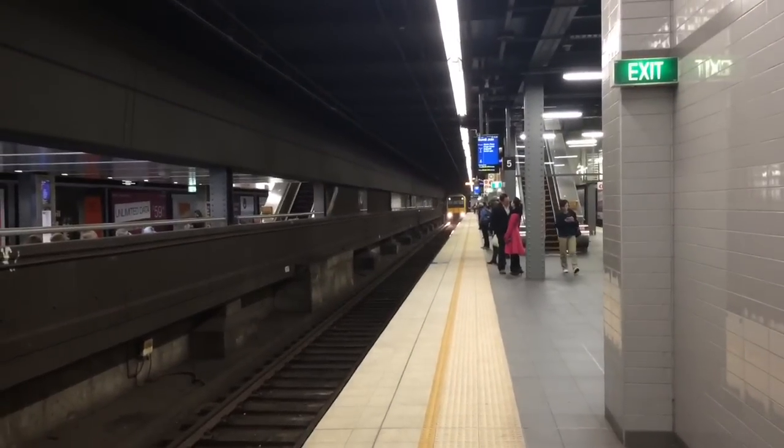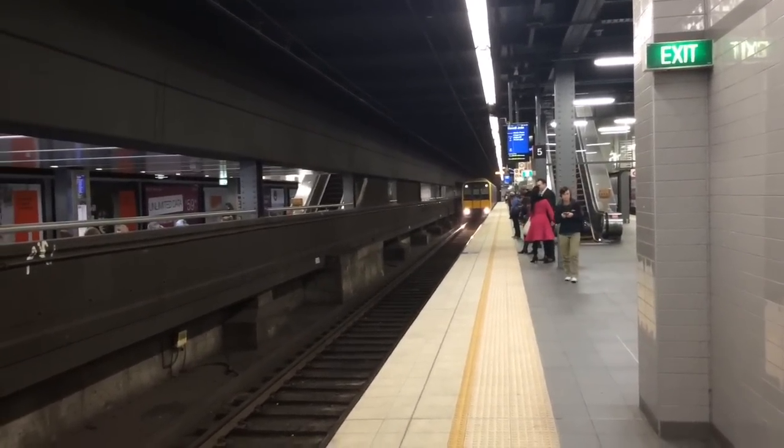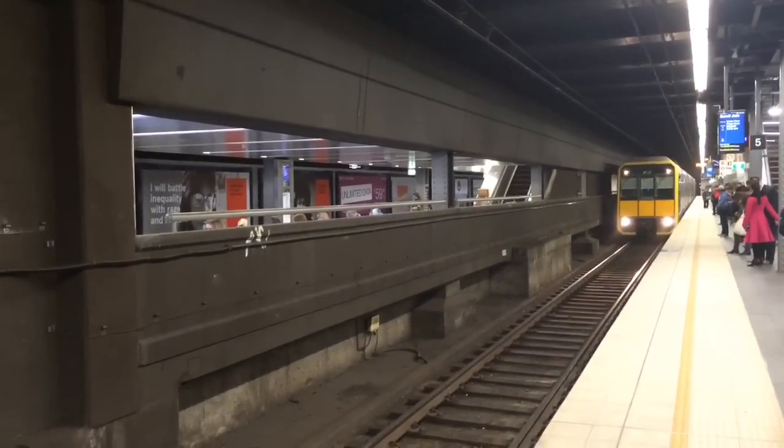Arriving on Platform 5, we have a Bondi Junction service. This train will stop at Martin Place, King's Cross, Edgecliff, Bondi Junction. T15 leading.